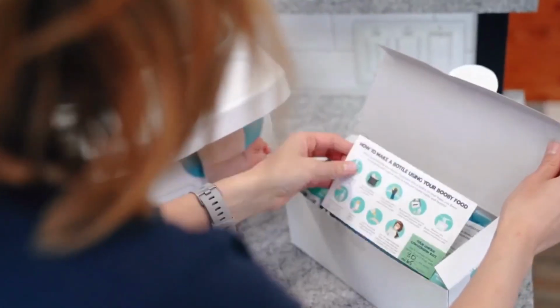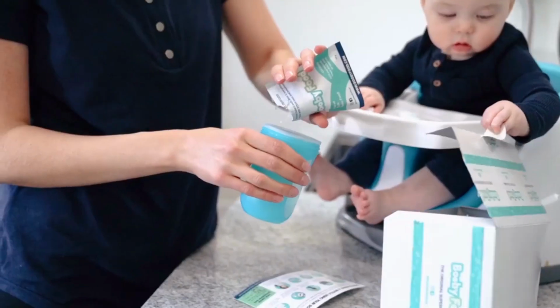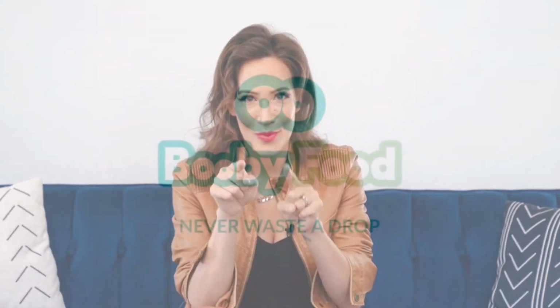So you've heard of freezing your breast milk, but have you heard of this? Booby Food turns your frozen breast milk into a freeze-dried, shelf-stable, and travel-friendly powder that will last for years. The best part is, it's 100% your breast milk.